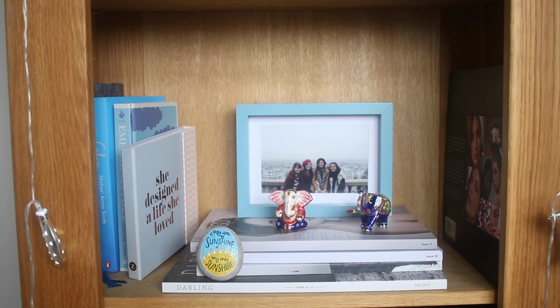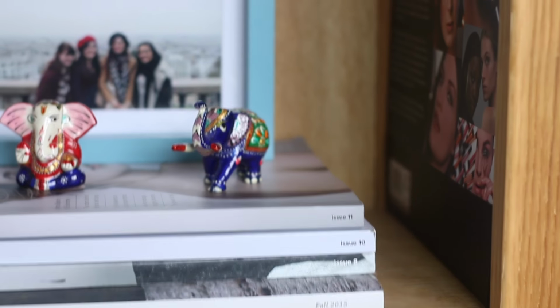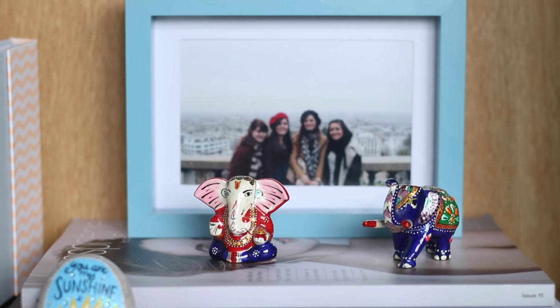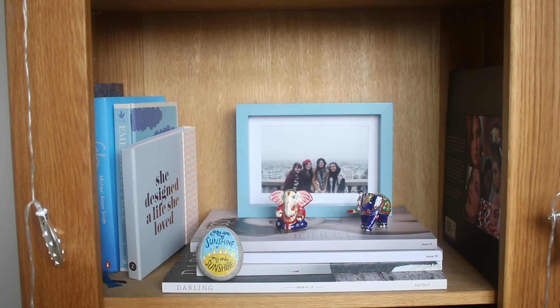Okay, so this is the next shelf down, and this one has got a kind of a mixture of bits and bobs. I've got a few magazines, one Darling and a few Blogosphere magazines. I've also got some books and stationery bits. I've got the Calm book, the Emergency Poet book, which I love, which is just a nice poem book, and the Zoella Lifestyle stationery book, which I really enjoy using. I've also got the Pixiwoo Facebook.